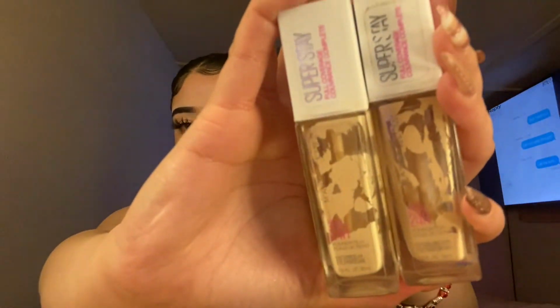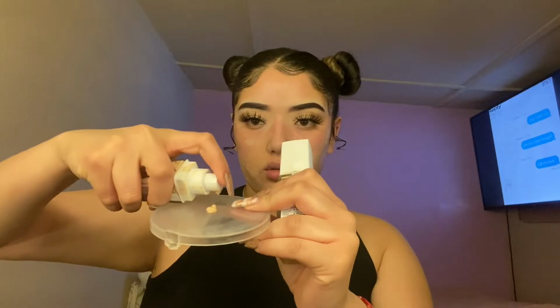And then here I'm moving on to foundation. So I mix these two shades. I mix the shade 112 Natural Ivory and 110 Porcelain, and then I just mix that on a little tray thingy that I took off a palette.